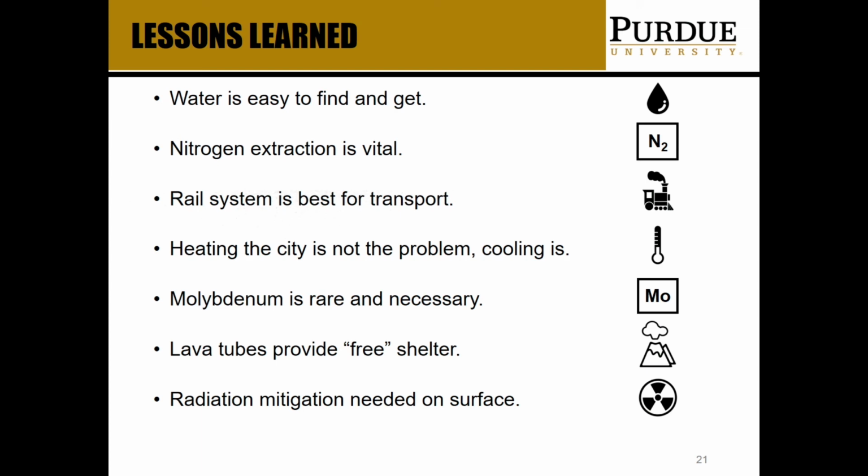One of the most interesting findings from this study was that the rail system was the best method for transporting goods and people across the surface of Mars. This method was compared to suborbital hoppers as well as rovers, but the rail system proved to be far more efficient in terms of resources delivered and power required.